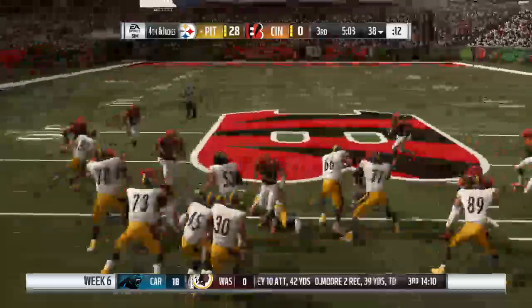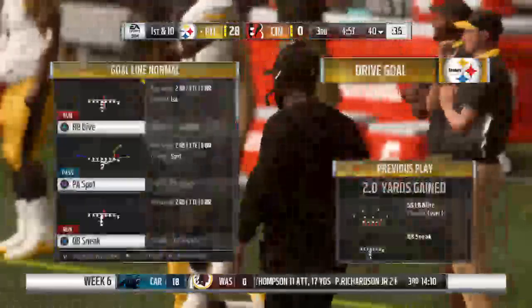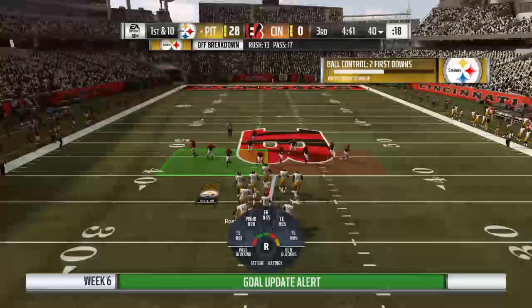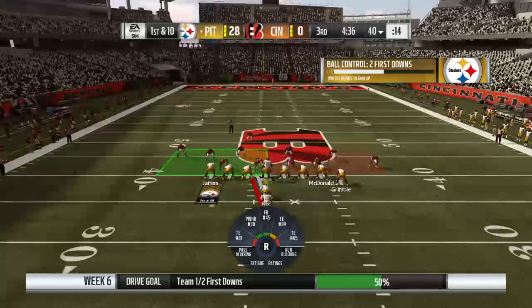Big Ben going to take it himself. And they will touch him down, but not before he gets the first. A big roll of the dice on 4th and 1, but it pays off. They convert. Brandon, when it comes to quarterback sneaks, Big Ben may be the toughest to bring down in terms of pure strength.